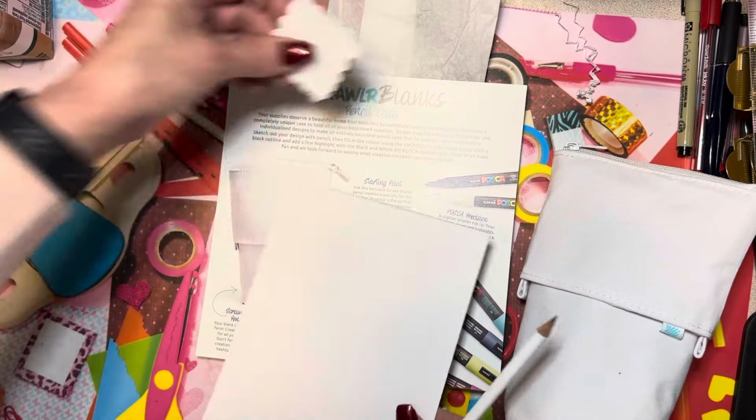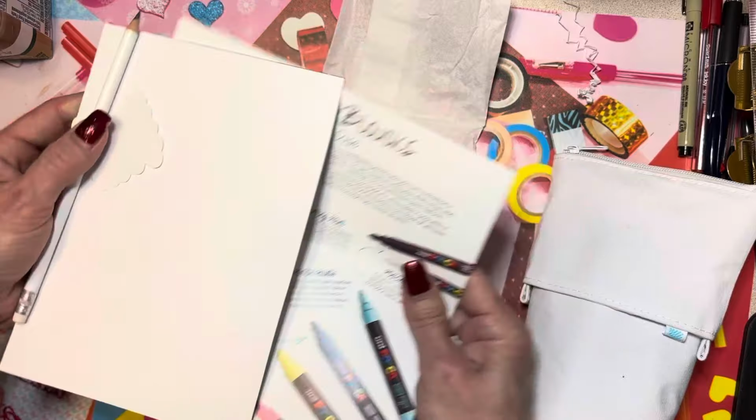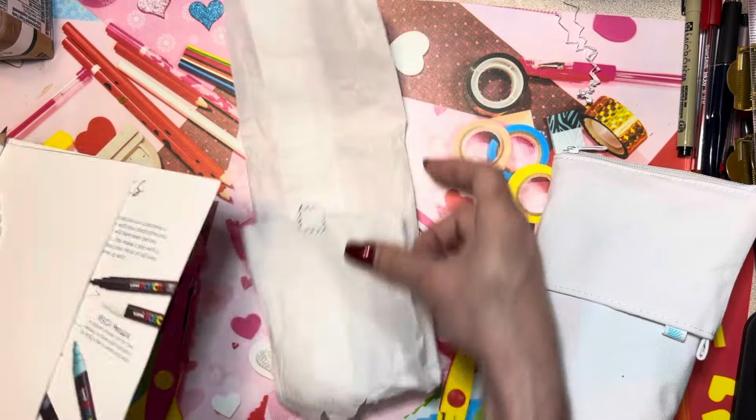This was the pencil case one. I've never seen a blank one like that. I'm going to put this all back in the box. And that is my share with you guys today.